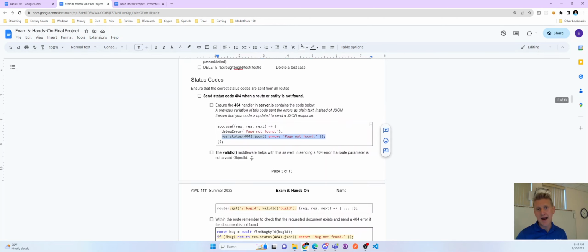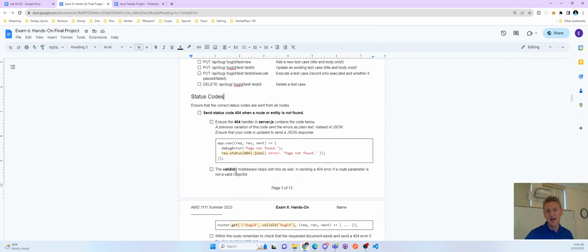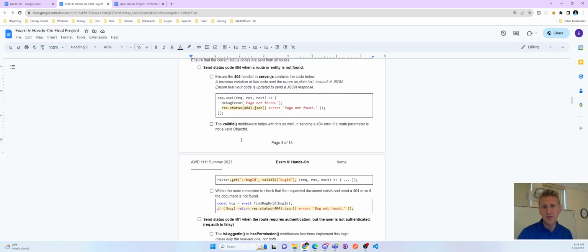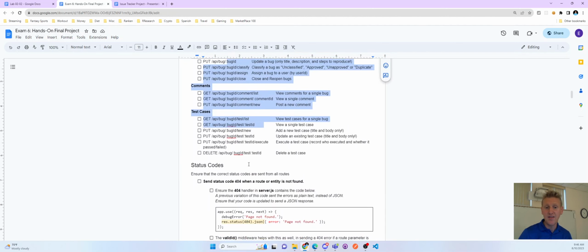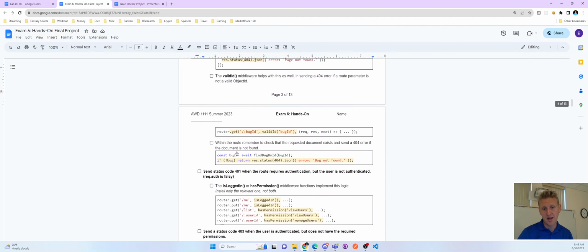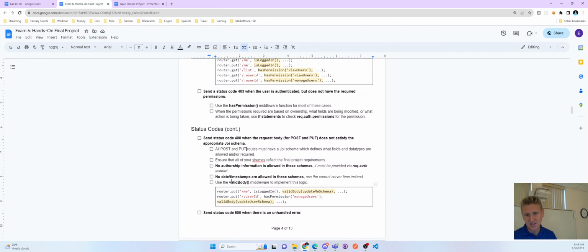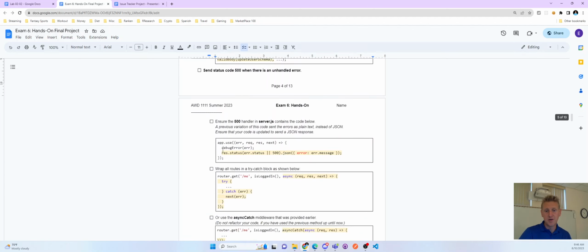And while there might not be points initially for these status codes, I will say that it will help you avoid bugs and problems that might creep up. Okay, so read through these status codes, and when you're updating these routes, apply the appropriate status codes to the routes. Okay, and again, read through these suggestions and make sure your routes are sending the appropriate status codes to the front end.